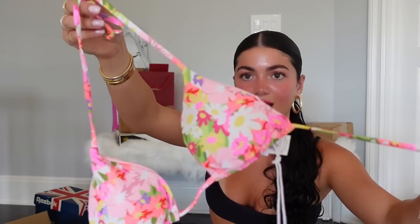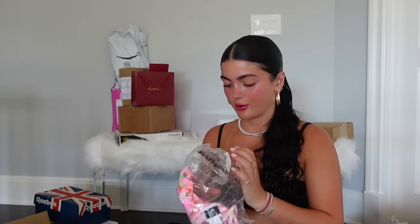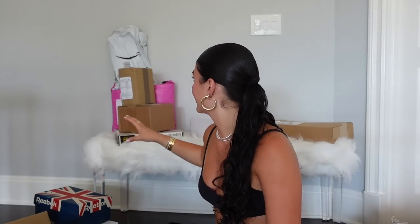And then lastly, I got another bikini, as you can see. And then of course, the matching bottoms. So cute. Love, love, love. I'm gonna save this baby for last because she's just my everything and more.